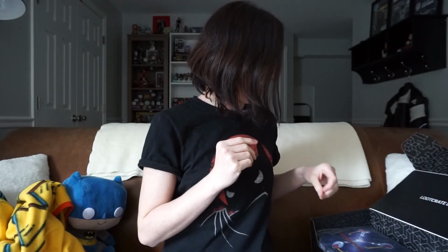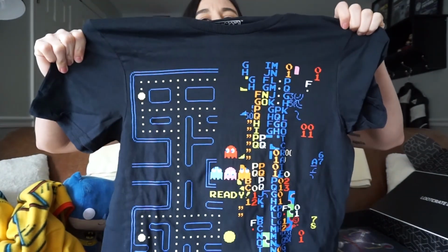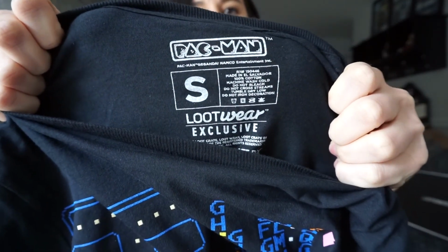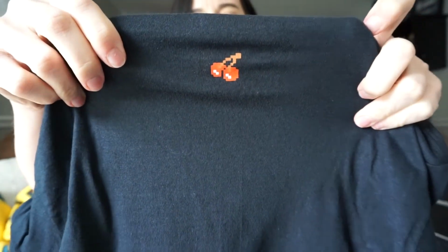Okay, our next item is something else Pac-Man. Let's see, we're gonna do the t-shirt. And we have a very interesting Pac-Man t-shirt. This actually looks quite similar to one, I believe, I got in a Geek Fuel before. I really do like Loot Crate's wearables. I think that they're fairly decent quality. The shirts are always really, really soft. And again, it is licensed Pac-Man, so that's pretty cool, and a Loot Crate exclusive. And a nice little detail on the back here, we have the cherries. So not bad, I like the shirt.